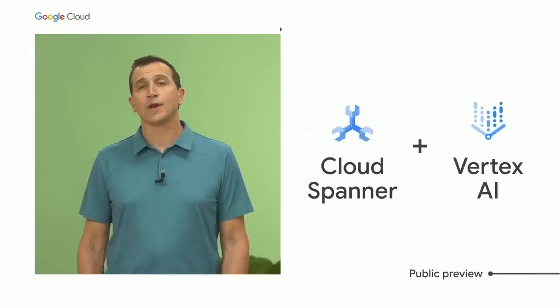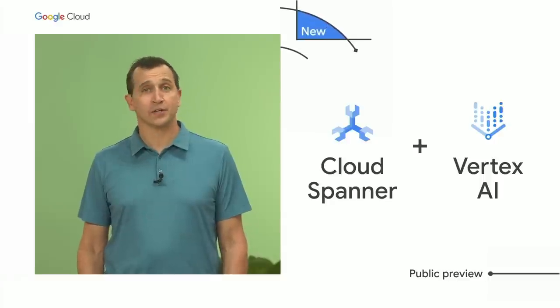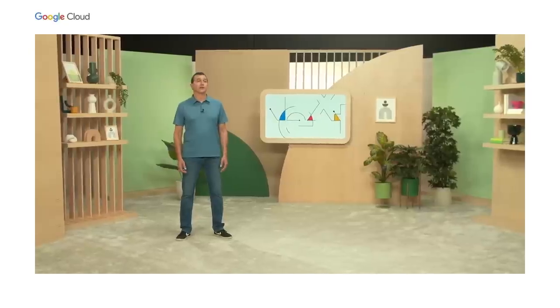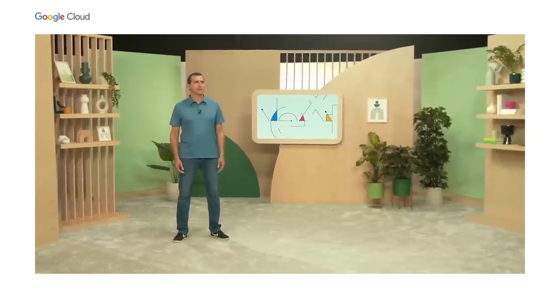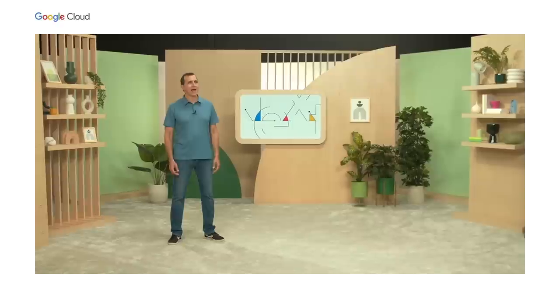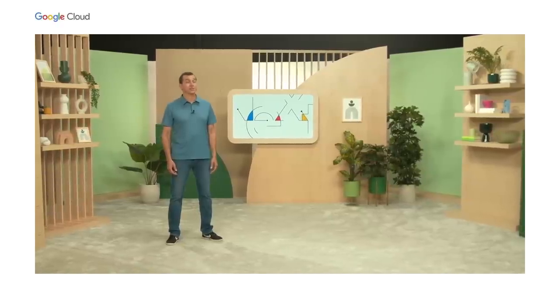In addition, we're announcing in preview Spanner integration with Vertex AI. This integration allows data scientists to build their models easily in Vertex AI and developers to access those models using the SQL query language. It's a great time to be a developer because software is enabling businesses to reimagine how they're providing more engaging experiences.